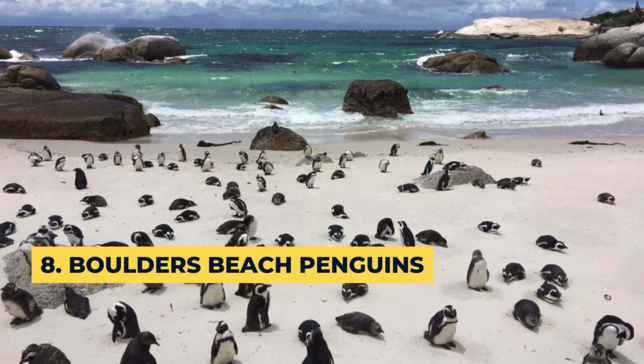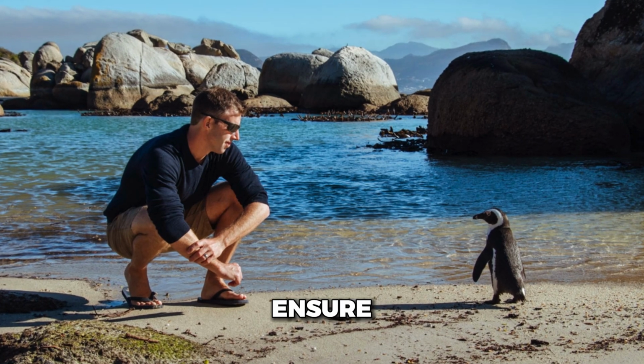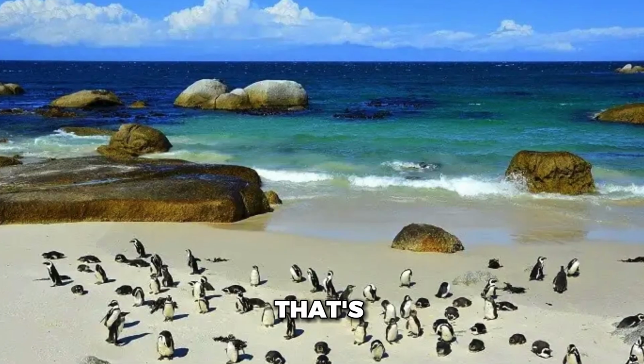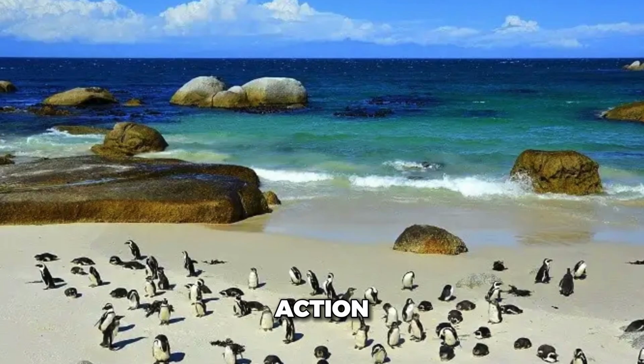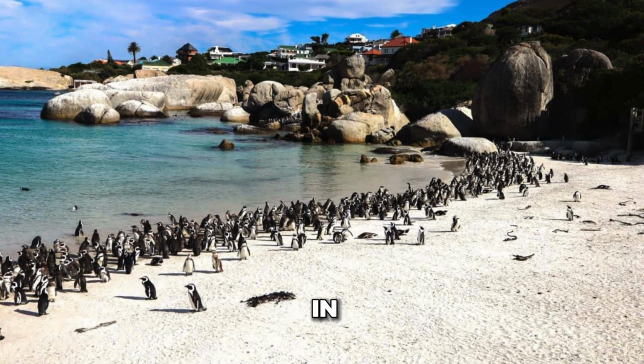Number 8. Boulders Beach Penguins. If you come to Cape Town during the summer, then you must ensure that you visit Boulders Beach, because that's the right time to see the penguins in action. And if you want to capture the quirky flock, you should come to this place in the morning in January.